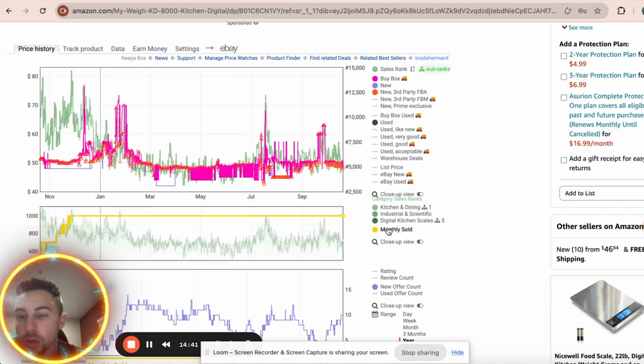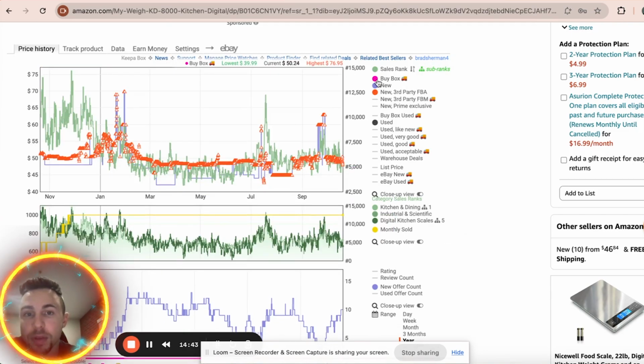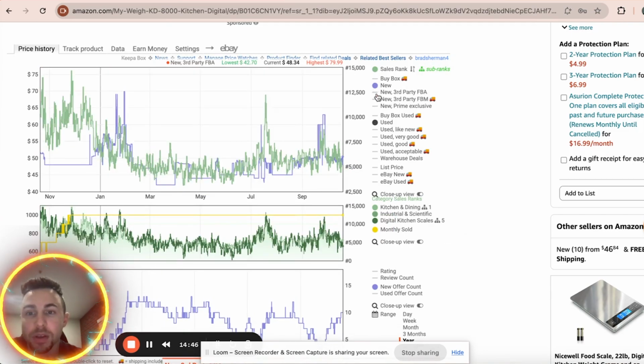So again, we are looking for seasonality. I'm just going to take away the price here for a moment just so we can focus on the green line.